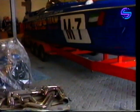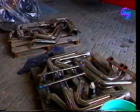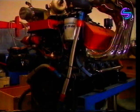I don't have any idea. Unfortunately, I don't pay the bills. I just work on the boats and try and run the team, but all the billing is taken care of out of other offices, so I don't know the expense.